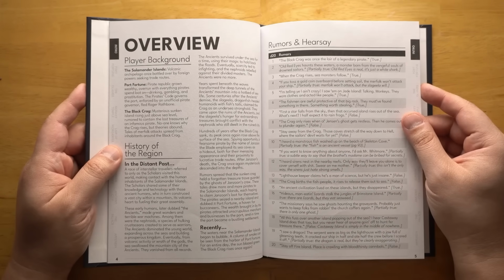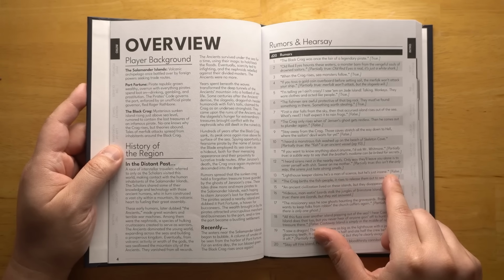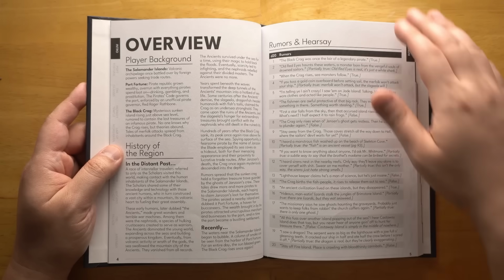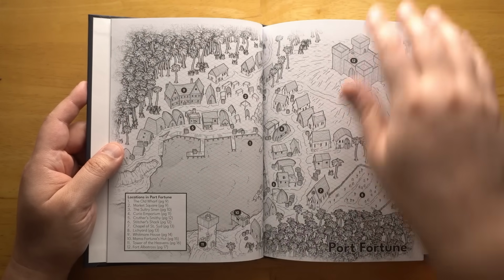There's plenty of rumors and hearsay here, like the lighthouse keeper claims he's a man of science, but he's just insane. False, right? So these are all true, false, or maybe we have some that are only partially true, and you can give those out in the port town itself.